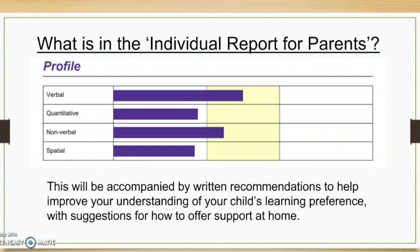In the individual report for parents as well, I'll read the last sentence at the bottom. This will be accompanied by written recommendations to help improve your understanding of your child's learning preference, with suggestions for how to offer support at home. I think it's really important to have a look at these, because it's very practical advice and things that you can do at home to support your child and their learning at home. As I said, we as teachers receive a report as well with specific recommendations on how best to support your child in their abilities.